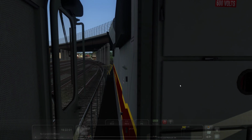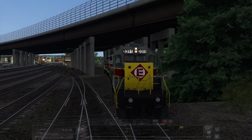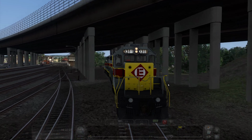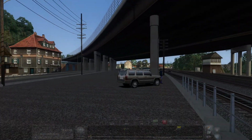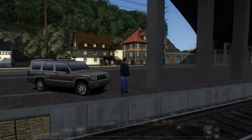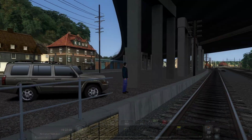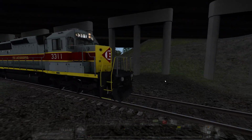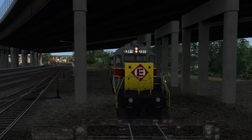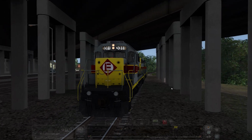Go under the bridge here. Go by the tower over here on your left, which, by the way, we found a minerman. He has been located. So there he is, one of many places along the route. All right, let us continue. So we are backing into the yard.